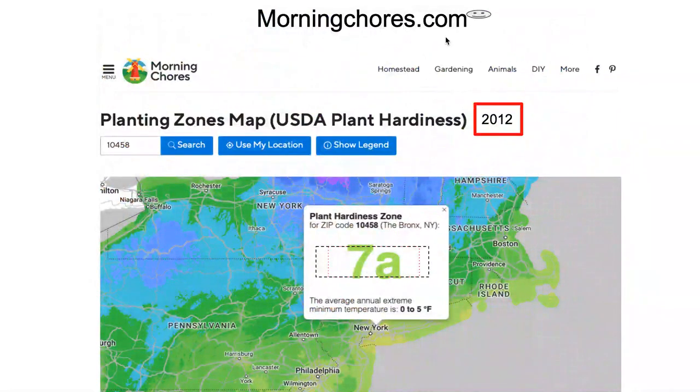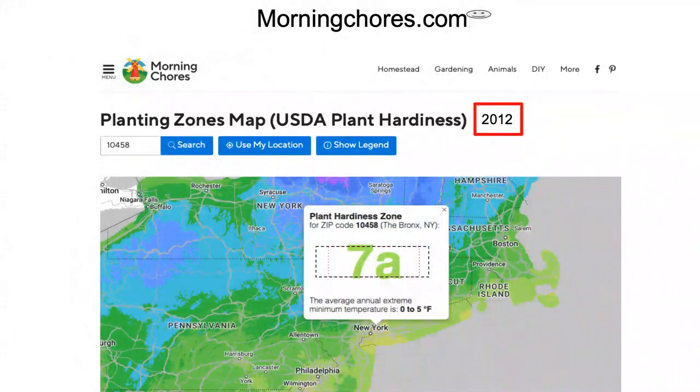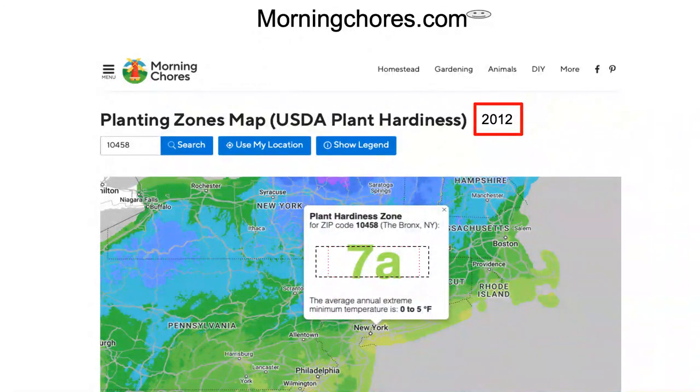My favorite place to determine a hardiness zone is morningchores.com. And anytime you see a little smiley face on one of my slides, it means that I will be including this reference in the program notes that will be sent to you along with a recording of this Zoom. You simply put your zip code in. Here I've put in the zip code of the Bronx, and up pops your hardiness zone. So today we'll be talking a lot about zone 7A, which you can expect that the coldest temperature that you will have in the winter will be 0 to 5 degrees Fahrenheit.